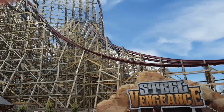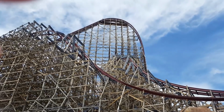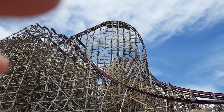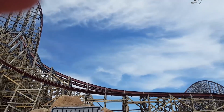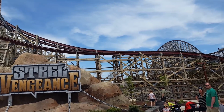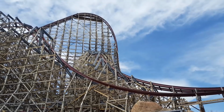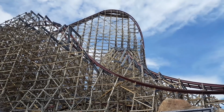But Steel Vengeance is up, it's running. Hopefully we can get a chance to see it run, but operations is obviously in its first weekend. A very impressive ride here at Cedar Point. So get down here and check it out for yourself. Just be ready to wait. 3-4 hour wait right now. The app's posting a 4.5 hour wait, so be prepared to wait in line for Steel Vengeance.